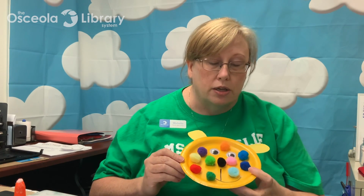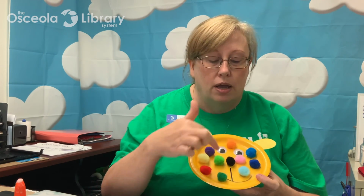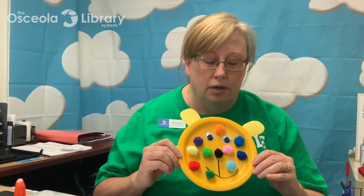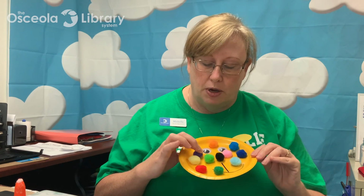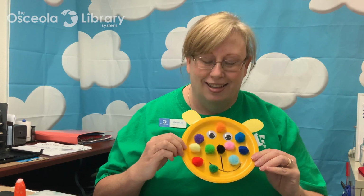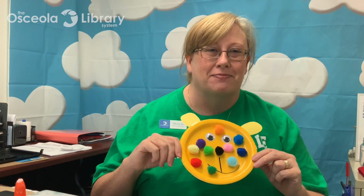And this is also good if you want to practice your colors, practice your counting. You can count how many pom-poms you have. Practice your colors with this one. But this is our leopard, and I think our leopard is special enough to go in a zoo too. Don't you? So, Put Me in the Zoo is the name of the book by Robert Lopshire. Bye guys. Enjoy the rest of your story time.